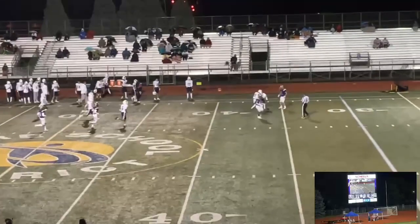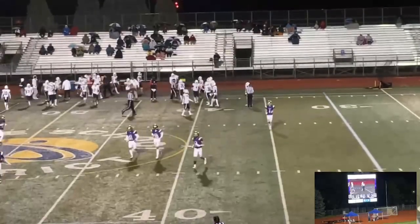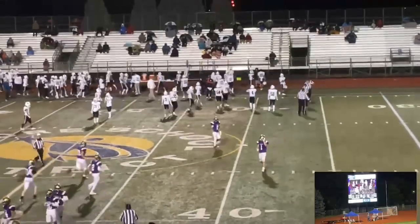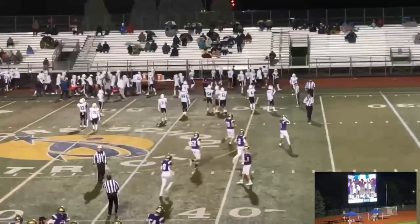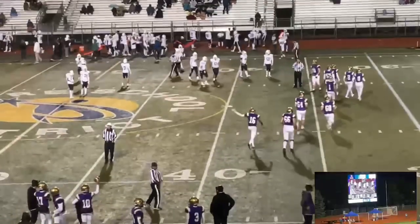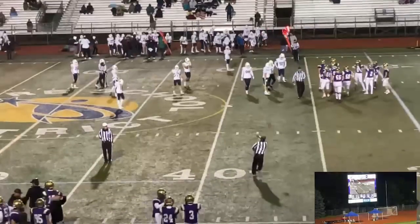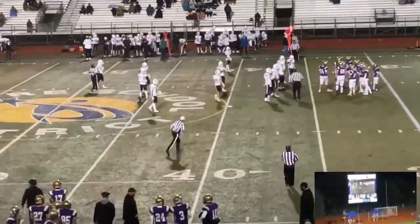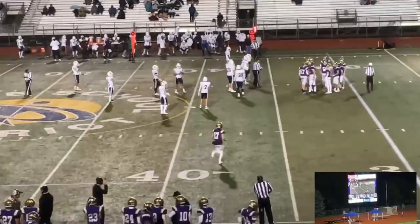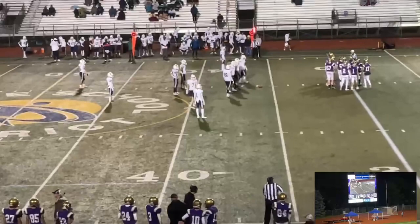It's going to be blown dead at about the 36. So the Lambkins will take over first and 10. 5:51 left until the end of the third quarter. Lambkins 21, Cherokee Trail at 14. The Lambkins' first possession of the second half. Well, I guess they had a possession. They had a 2-yard touchdown. Cranford brings into play some points here that make the Lambkins look real good and feel pretty good about themselves.